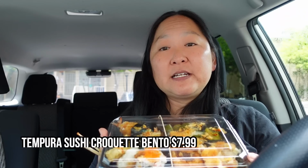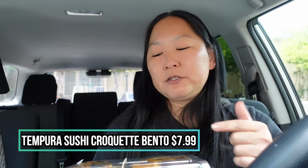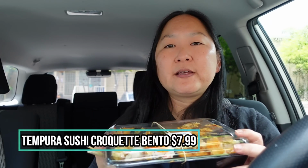And if you're going to get this bento and you like croquettes, it is $7.99. Seems like all their Nico Nico daily specials are $7.99. So I guess it's all in that one area. It's just their daily specials of the day, and every day I guess it changes. So I think it's a pretty good deal for a lot of food in here, considering half of it was seafood. So yeah, I liked it.